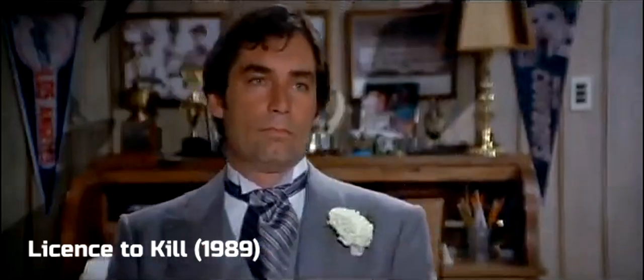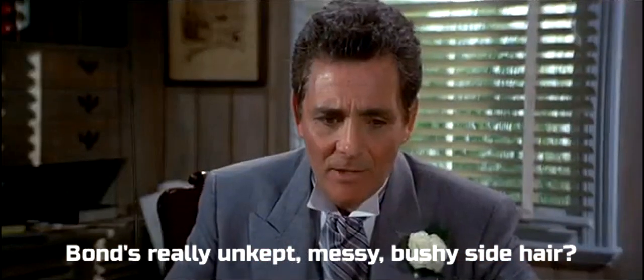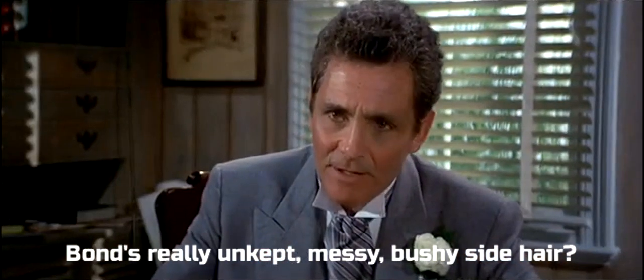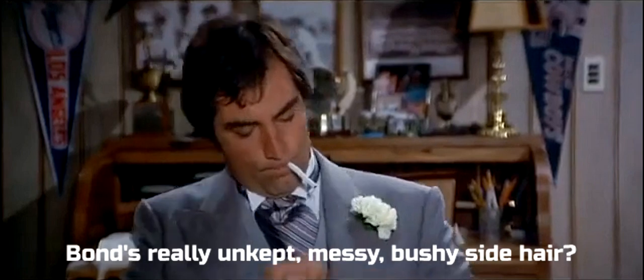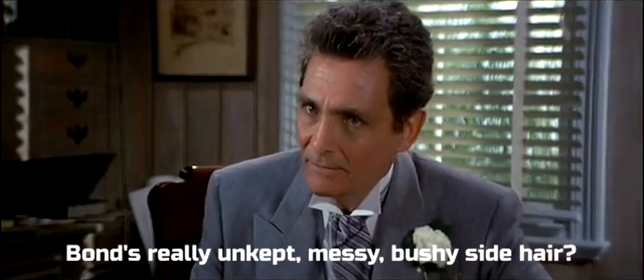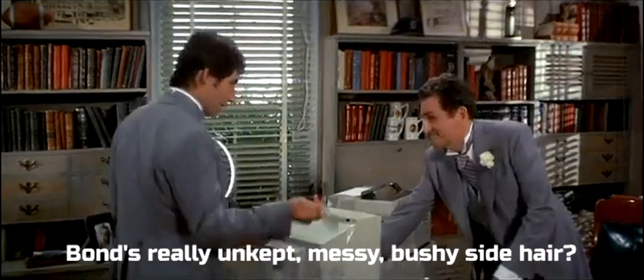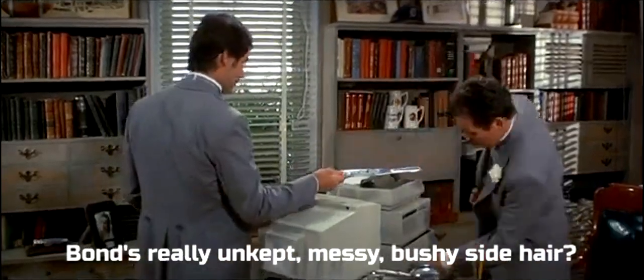Timothy Dalton's hair in License to Kill baffles me, because it looks as if they decided to comb his hair down on the sides and leave it bushy, which created the effect that the hair on the top of his head is thinning, which probably is not the case because this is only 2 years after The Living Daylights, and his hair looks great in The Living Daylights, but for some reason his hair looks like he hasn't showered.